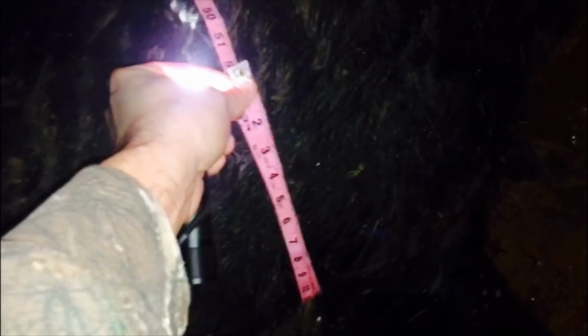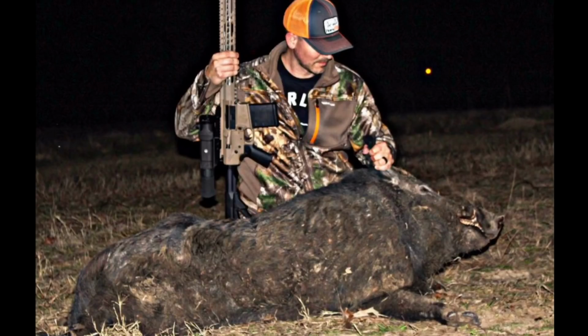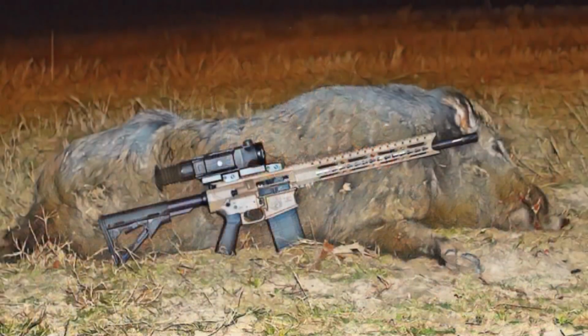Now, is he 310 pounds exactly? I don't know. He could be 10 or 20 pounds lighter. He could be 10 or 20 pounds heavier. We don't know. He was a big, stout, muscular animal. But even if he was a little bit under 300 pounds or a little bit over, it's still a huge hog.